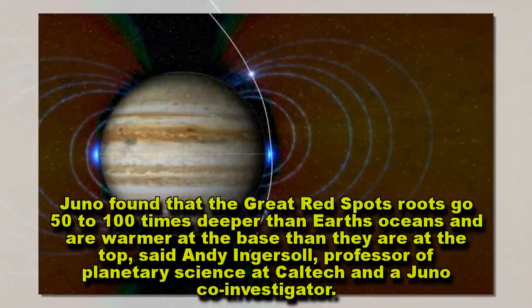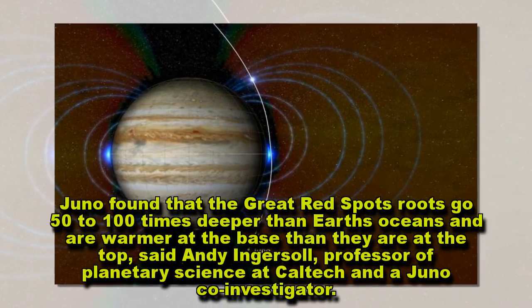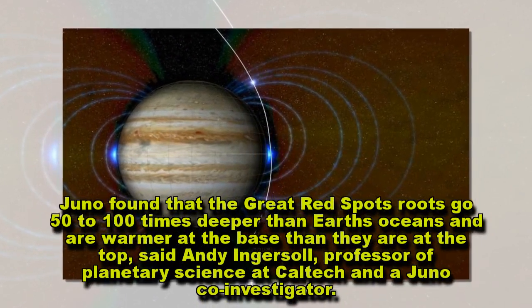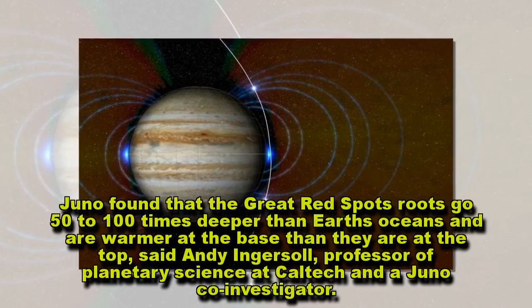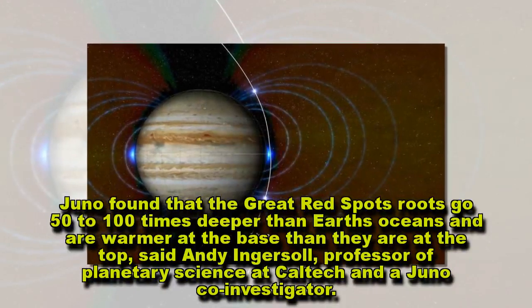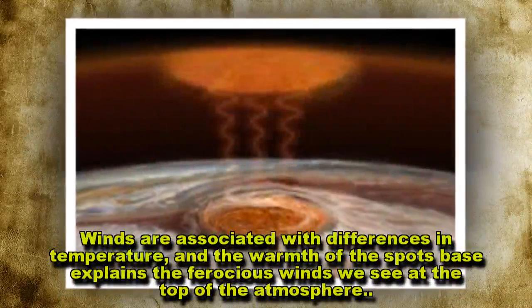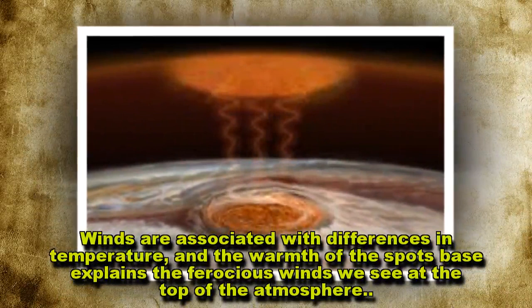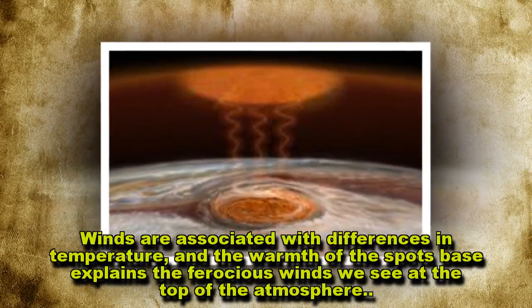Juno found that the Great Red Spot's roots go 50 to 100 times deeper than Earth's oceans and are warmer at the base than they are at the top, said Andy Ingersoll, professor of planetary science at Caltech and a Juno co-investigator. Winds are associated with differences in temperature, and the warmth of the spot's base explains the ferocious winds we see at the top of the atmosphere.